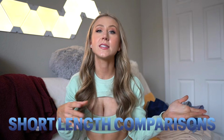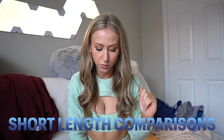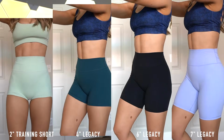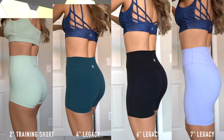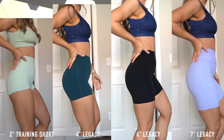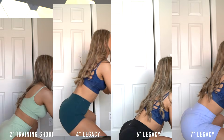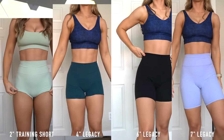Then we get into the rest of the shorts. We're now going to do a side-by-side of four different inseams of shorts. We have the 2.5-inch training shorts that we'll get into in a second. We have the 4-inch legacy shorts, kind of their classic length. We have the new 6-inch legacy shorts, and then the old legacy bike shorts, which were 7 inches. So you can see all the different lengths on me. For me, the 2.5 and the 4-inch, the 2.5 rolled in my little squat test that I did for the length comparison.